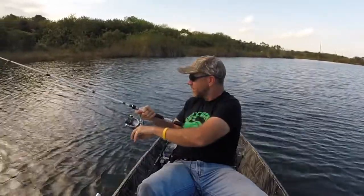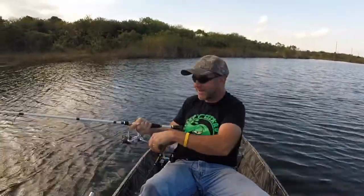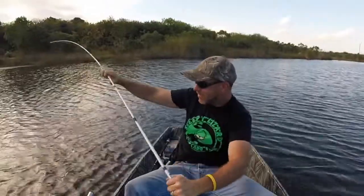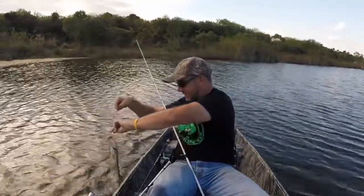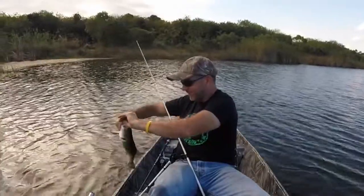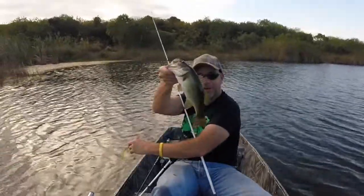Nice. Okay, another bass. Hey, maybe the wind blew everybody down this way. That's great. I'm glad I came here. Okay, there's another bass.